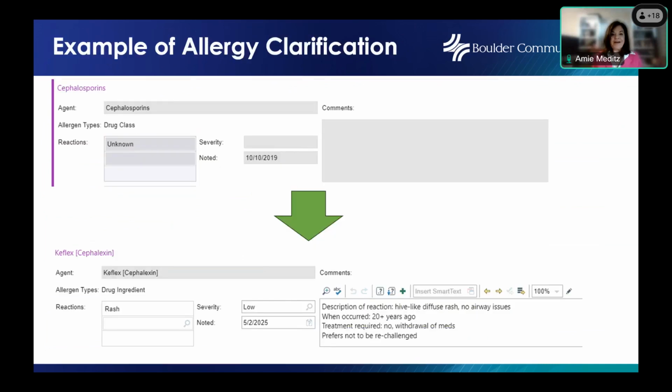This is an example of one I literally did 1 week ago. So when I saw this patient, they had a cephalosporin, the whole class is just listed, just as you see it there. I didn't modify this at all. So what I did is I went through the series of questions, and I readily admit people don't remember what antibiotic they have. So what I typically do is just start rattling off the list of antibiotics. And since Keflex is given 9 out of 10 times, it's a good place to start. And it happens to be what this individual was allergic to.